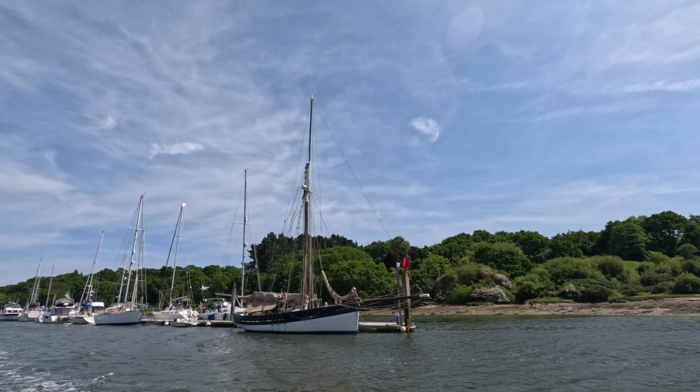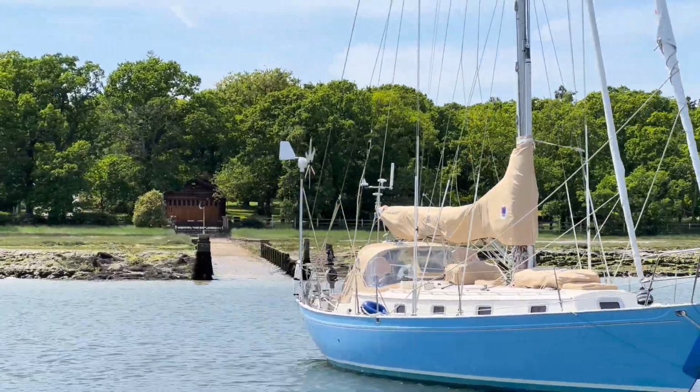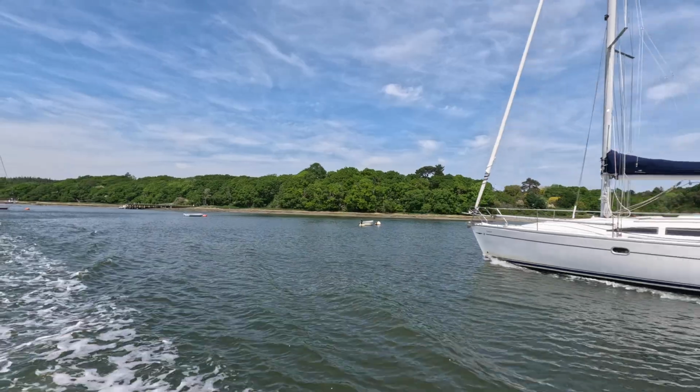During this magical trip down the river, we were told tales of oyster farms, shipbuilding and crashed German bombers, whilst catching a glimpse of some seriously impressive riverside mansions.